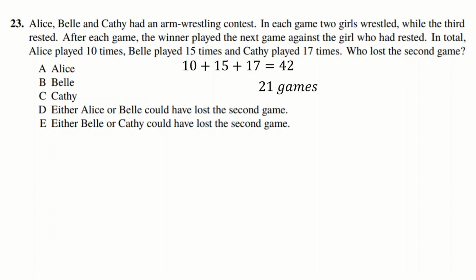Of arm wrestling. Now, the key here, it seems tempting to think about Kathy because she played almost every game, but the key is to actually consider Alice. She only played 10 games out of 21, which means, because 10 is actually less than half of that, she must have lost every single game she played. And even more than that, because she must have literally got up to play, immediately lost, and then had another rest game. So she rested 11 times and played 10. She must have just been played, rest, played, rest, played, rest. Like, she can't have ever won.